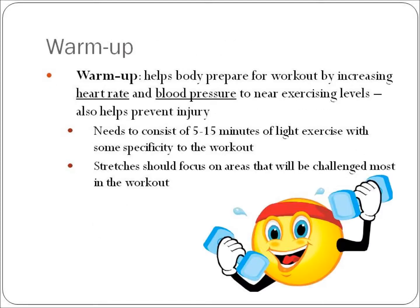Next slide is warm-up. Warm-up helps the body prepare for workout by increasing heart rate and blood pressure to near exercising levels. Also helps prevent injury. Warm-up needs to consist of 5 to 15 minutes of light exercise with some specificity to the workout. Stretches should focus on areas that will be challenged most in the workout.